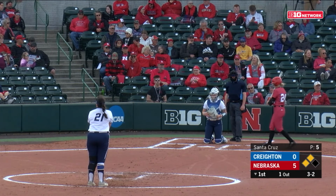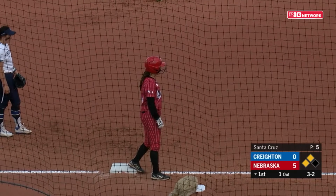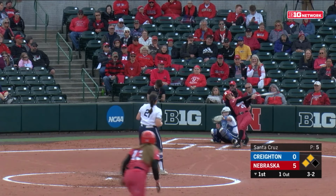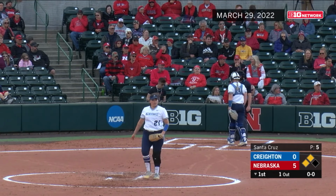Now on Breadwell, this is an important at bat for Santa Cruz to attack the number 9 hitter in the Husker order with Billy Andrews coming to the plate next. Yeah, Breadwell just has to think, I got to put this ball in play here, get these runners home. Payoff pitch, swing and a miss. And there's that out the Blue Jays were looking for.